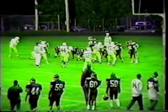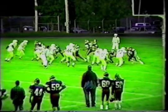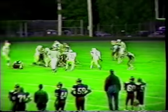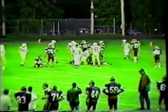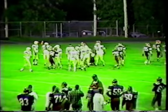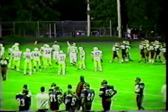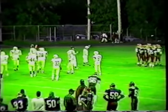Tola brings him up. Wing right, spread backfield. Tola gives to the first man through. And Esko is starting to smell that play out pretty good there, Billy. Yeah. Jericho Anderson, the ball carrier. They're going to give him 2 yards. It'll be 2nd and 8.